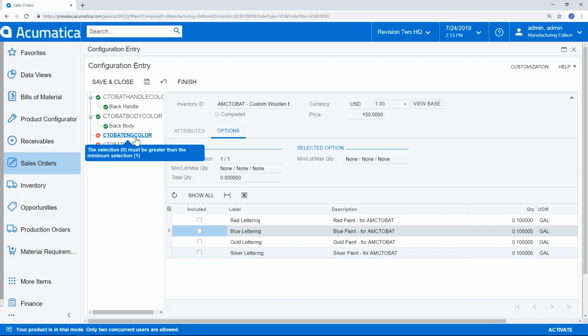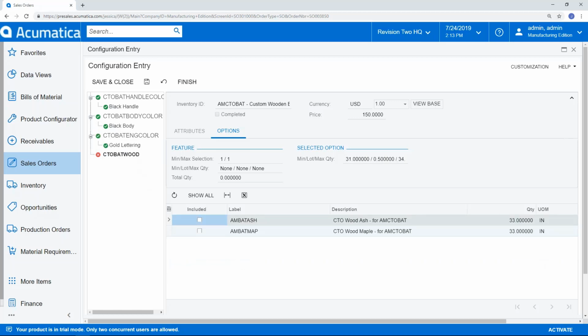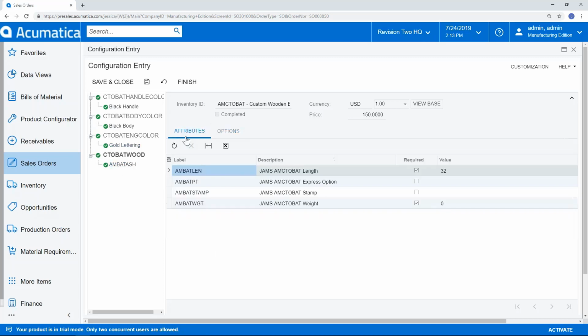When I get over to the color of my engraving now, you'll see black is not an option because of that exclude rule that is set up here. So I can pick an engraving color. And finally, it's asking me which wood type would we like to utilize. Once all of the options have been satisfied, you'll see green check marks across the board.